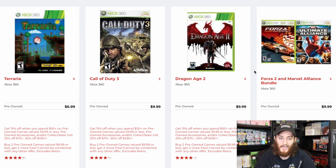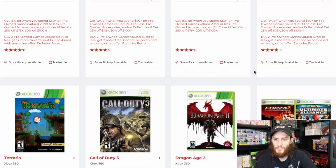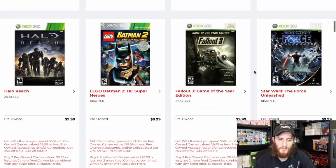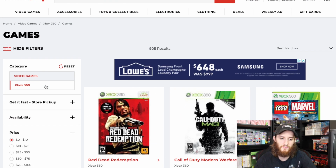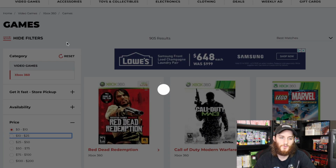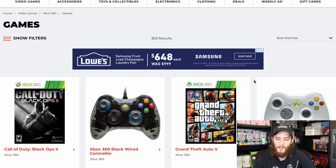Terraria for $6.99. That's probably well worth it if you're into stuff like that. Dragon Age 2 for $10. That's a good deal. Another good deal here, Forza 2 and Marvel Alliance bundle. That's probably well worth it there. So that's the 0 to 10. Let's go ahead and go up to the filters and change it to 10 to 25 and see what awesome games we can get there. And I'll go ahead and hide the filters again.